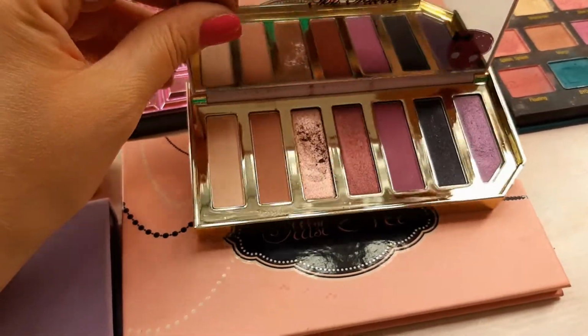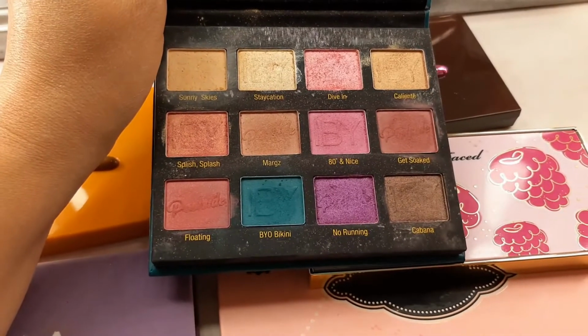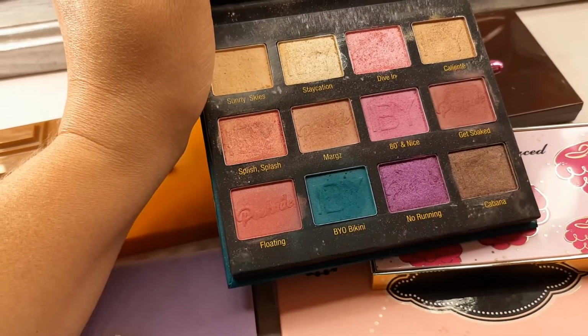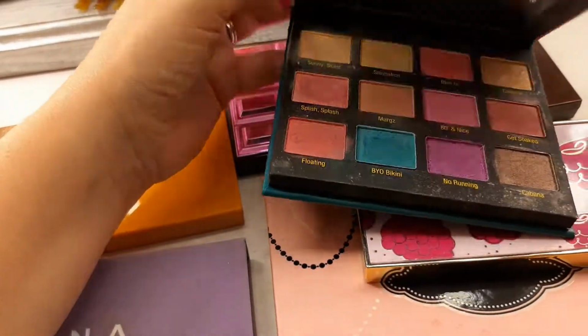The Too Faced Razzle Dazzle palette. And the IBY Poolside palette. Wearing this the last couple weeks, it reminded me that I had forgotten about this palette, and it really is a really good palette, very underrated. The quality in here is really nice.